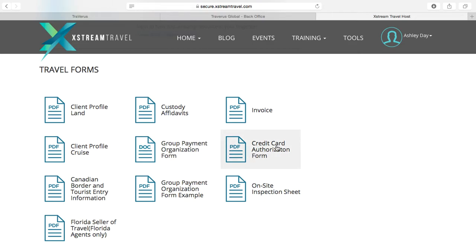The most important thing that you want to take away from this is this credit card authorization form. Anytime you are doing a transaction with a client, unless they're going on your website to book it, anytime you are doing a transaction with that client, please, please cover yourself and get that credit card authorization form filled out. You can email this to them. You can send it via text. It is a PDF form.